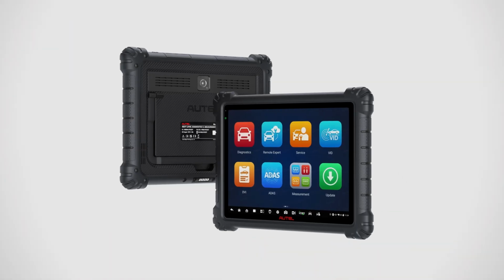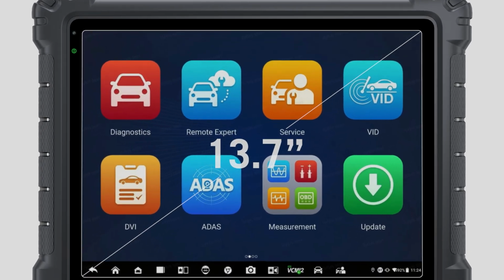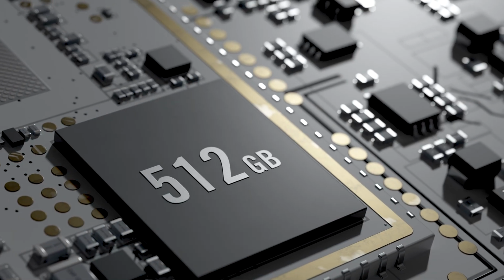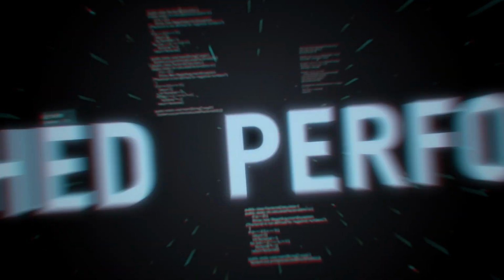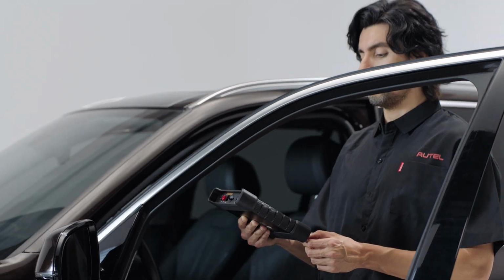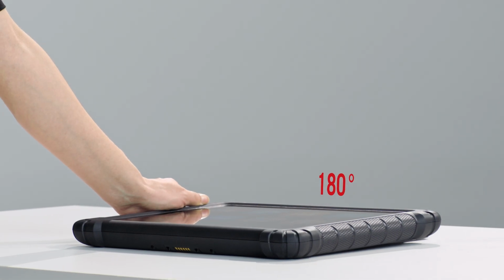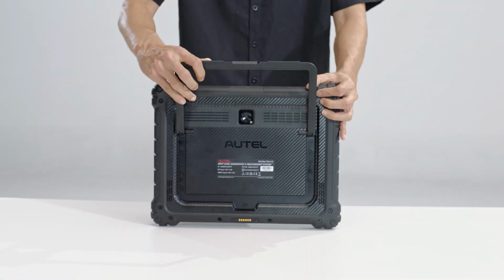Introducing the next evolution in automotive diagnostics, the Autel MaxiSYS Ultra S2. Featuring a 13.7-inch HD anti-glare display, 512 gigabytes of storage, and a lightning-fast 8-core processor for unmatched performance. The upgraded 6-in-1 VCMI2 enables advanced vehicle communication and measurement. A fully adjustable bracket with 90 and 180-degree positioning for handheld, kickstand, or steering wheel use.